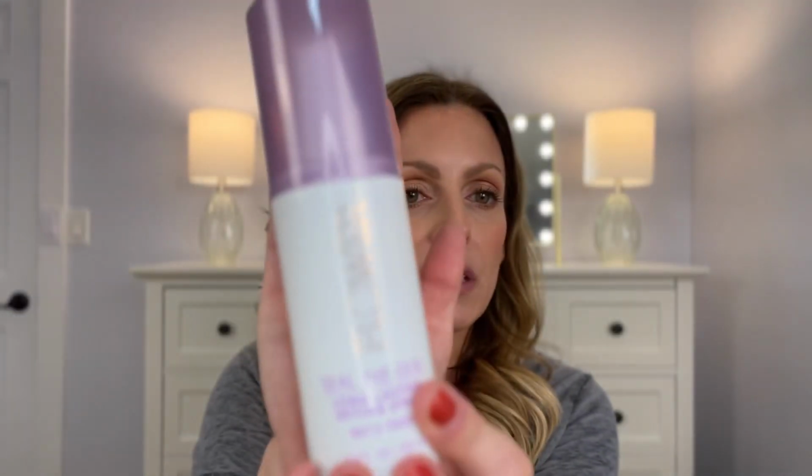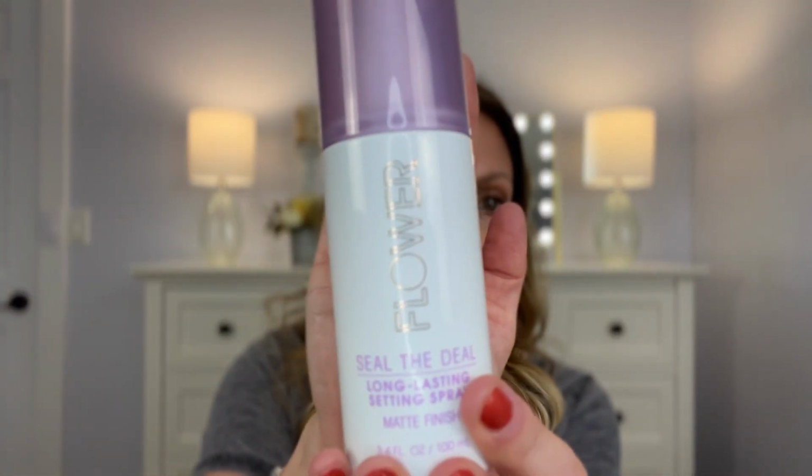This is the matte one. This is the one that I have been using right now. I'm sure in the winter time, I'll probably be switching on and off between the dewy and the matte. You can see the mist, super fine. It smells amazing. It's not strong. It doesn't linger. It's just a pretty light scent. I enjoy both of them equally.